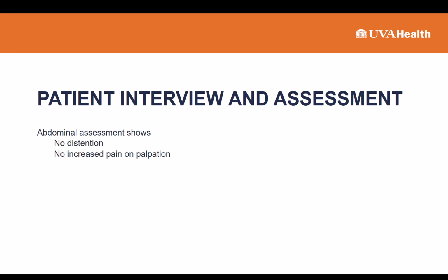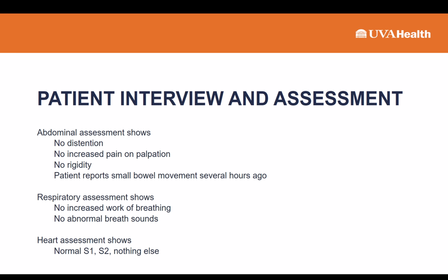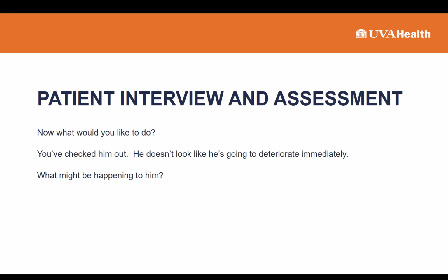Abdominal assessment shows no distension, no increased pain on palpation, no rigidity. He had a small bowel movement several hours ago. Respiratory assessment shows no increased work of breathing, no abnormal breath sounds. And the heart assessment shows a normal S1, S2, and nothing else. Okay. Now what would you like to do? I mean, you've checked him out. He doesn't look like he's going to deteriorate immediately. So what might be happening to him?